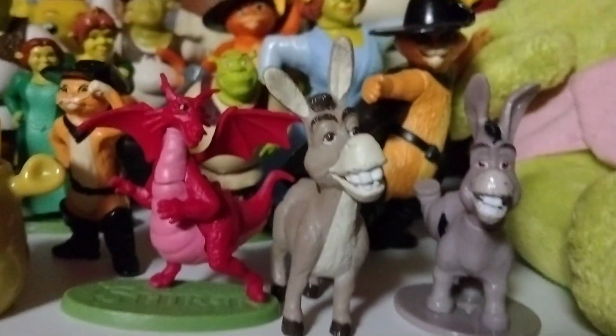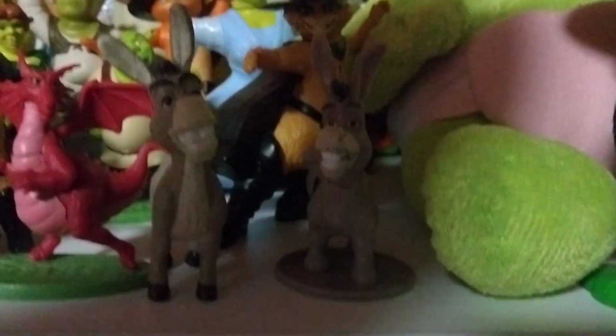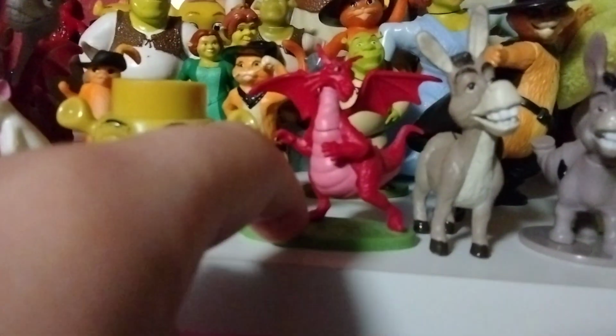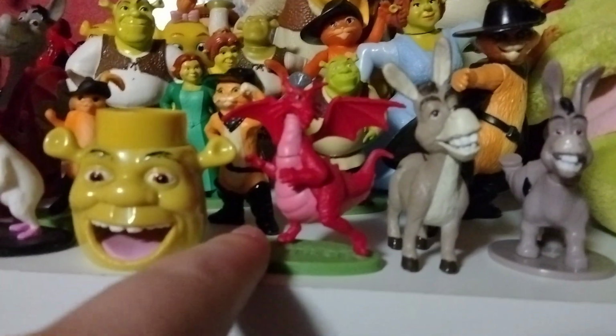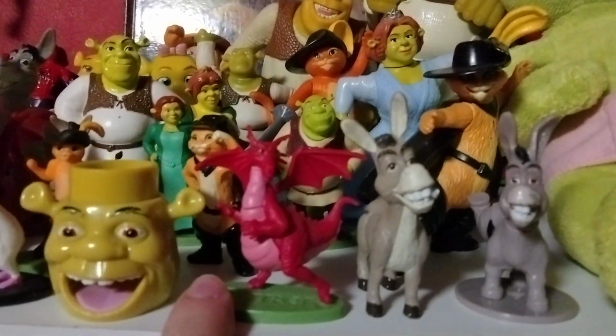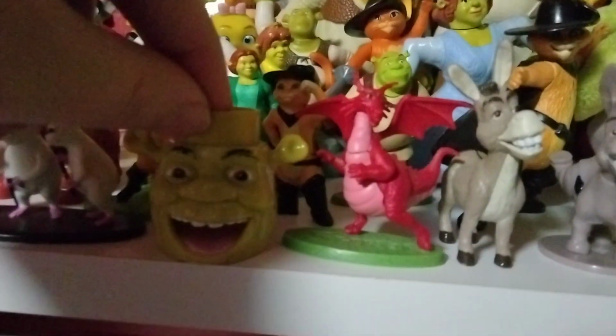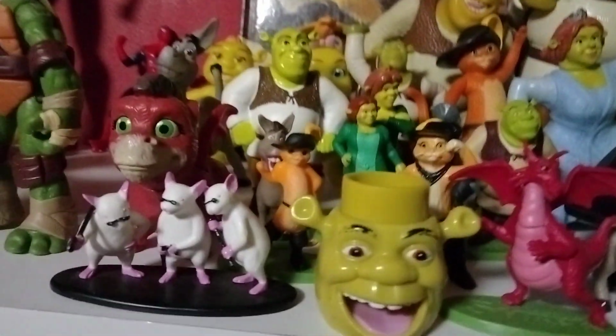I got this donkey figure here. This is one I had growing up. These with this green base are actually from a dollar store, believe it or not. So they cost $1. And yeah, here's the only dragon I have. This was a part of something, I have no idea. I've had it forever. 3 blind mice. Got a donkey there. Dollar store Puss in Boots. A little figurine I grew up with.